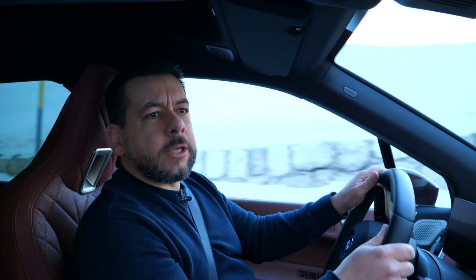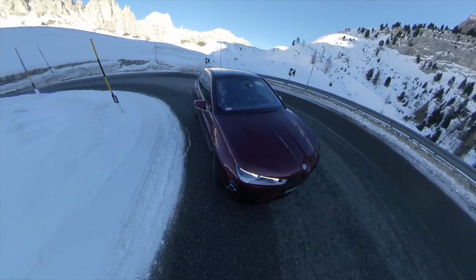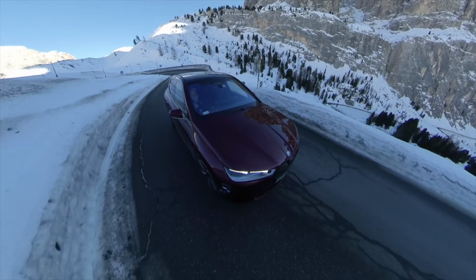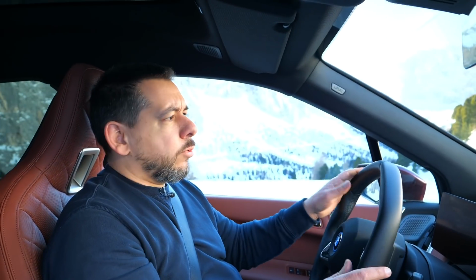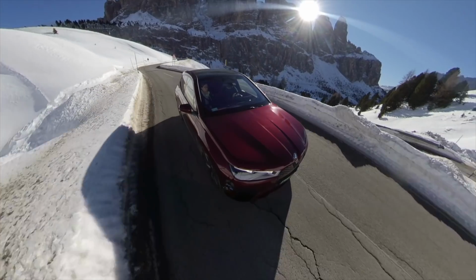Now, at 2.5 tons, this car takes some getting used to when it comes to braking and turning. The acceleration is mind-bending, but you'll use it mainly for overtaking lorries, so you don't occupy the left lane. Unless, of course, you don't mind charging more often and spending more money.